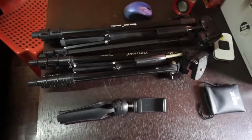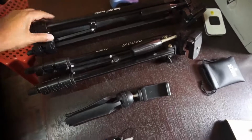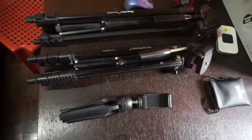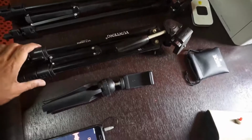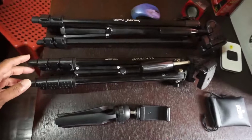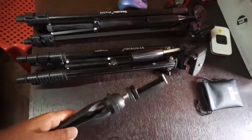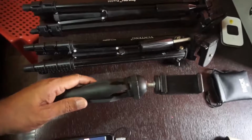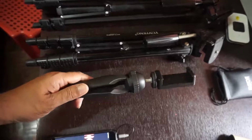Now you can see I have actually 3 tripods. This one I bought latest. It's Samurai brand. It cost me about 90 ringgit, which is about 20-25 US dollars. This is a China-made brand, and it cost me about 80 ringgit, which is about 20 US dollars. And this one was for my smartphone. I've used it for my camera also, and this cost me about 100 ringgit, which is about 25 US dollars.